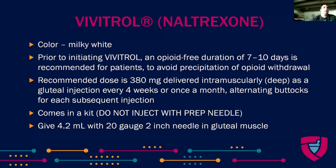This one is a milky, thick substance. It's a traditional 2-vial system where you're pulling up a diluent and injecting it into the powder, shaking it. Out of all the products I found, this might be one of the harder ones to administer just because of the thickness of it. And a lot of times if the patient tenses their muscle while you're injecting, it can cause some clogs and things like that.